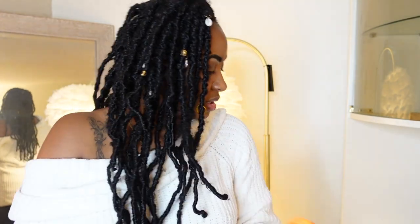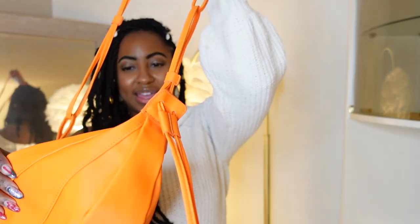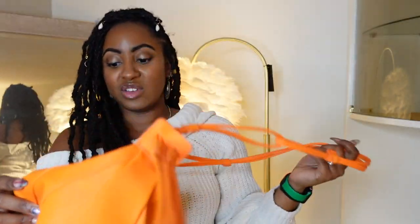Oh, the material is like that nylon-y material. Oh my god, yes. Phone check, of course it fits. It's like a sack, you know, but like a cool sack. I love this bag, and you can make it whatever length you want.